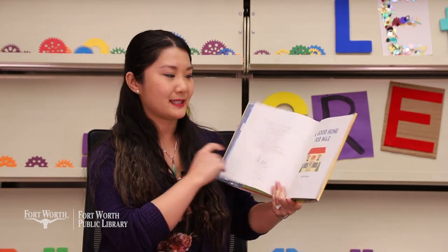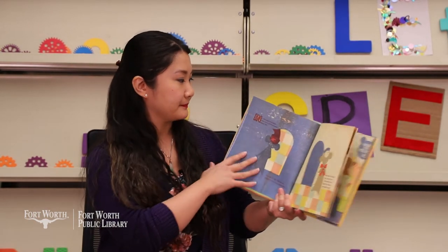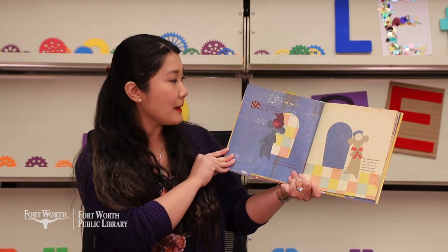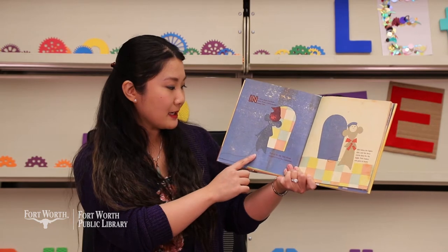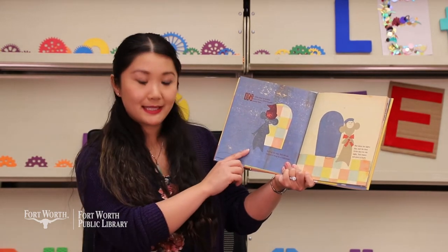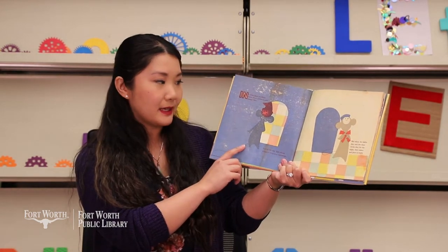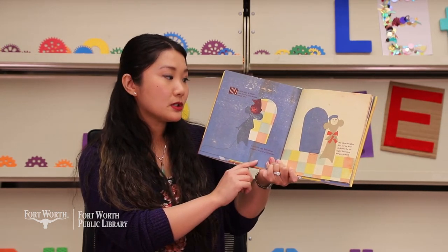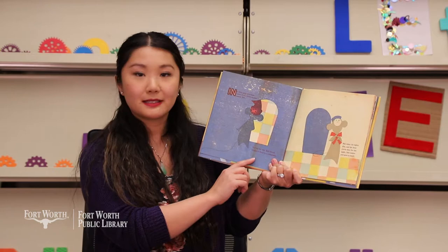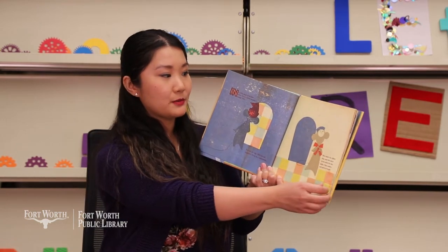Let's see where Max lives. In a little shop in a little town lives a little mouse named Tabby. During the day, Tabby sleeps, snuggled up in a cubbyhole. But when the lights dim and the doors shut for the night, Tabby wakes up and goes to work.